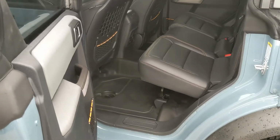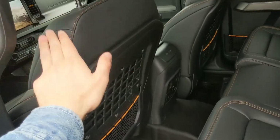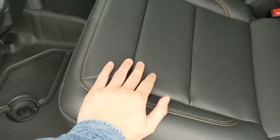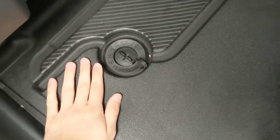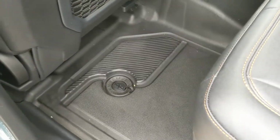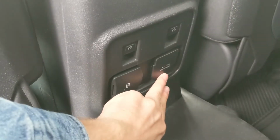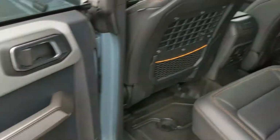Looking into the back seat, you do have seating for 3 comfortably, with the sort of vinyl wetsuit material throughout the whole vehicle, so it's not going to take on water. You've got rubber flooring with drain plugs, so if you get some water in here, or if you're washing out your vehicle after going out in the mud, you can drain it all nicely through the floor. In the middle, you have a USB, USB-C, and a 110-volt power outlet, as well as your window controls, because again, these doors do come off, so you wouldn't want the controls on there.